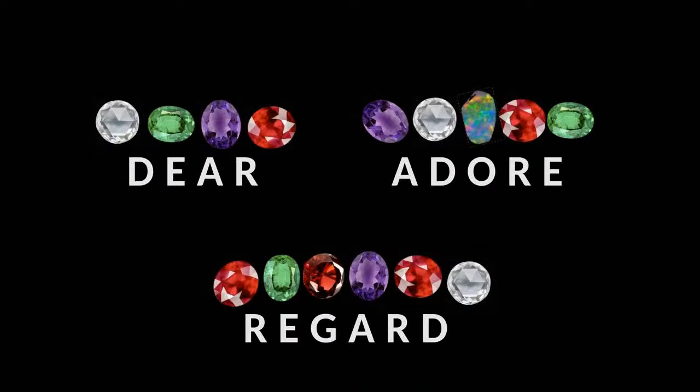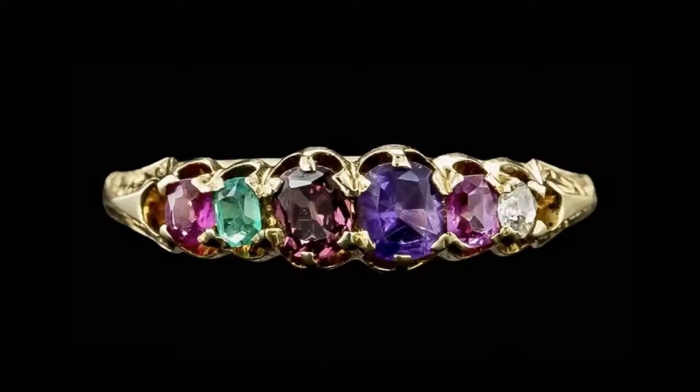Here are three of the commonest words that you are going to see in jewelry today. In part, why these were popular is because they were short. So we have dear, adore, and regard, where D is a diamond, E is an emerald, A is an amethyst, and R is a ruby. The O, I've used opal, but as you saw, it could be olivine or other examples as well. And so you can have some fun making up words, or I should say making up patterns, not so much words, with these beautiful gemstones. And now we're going to look at a few examples.